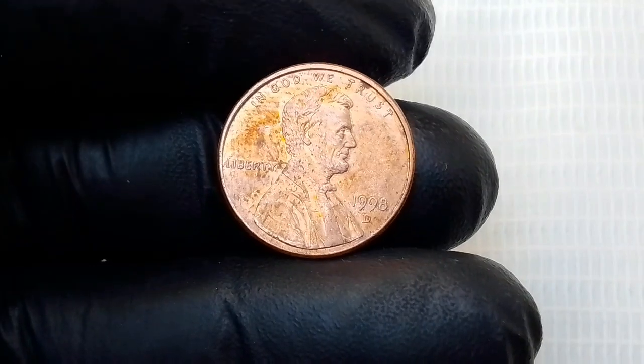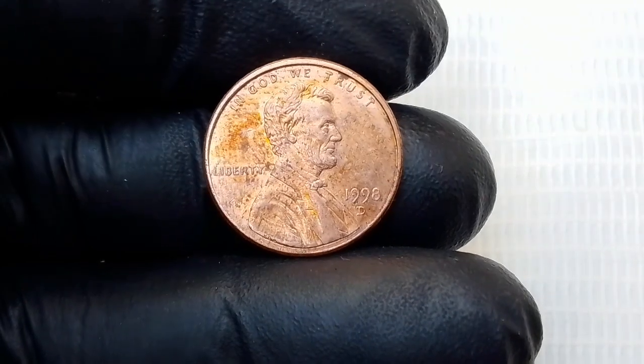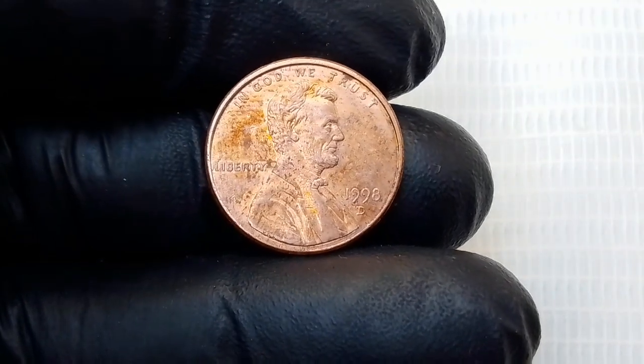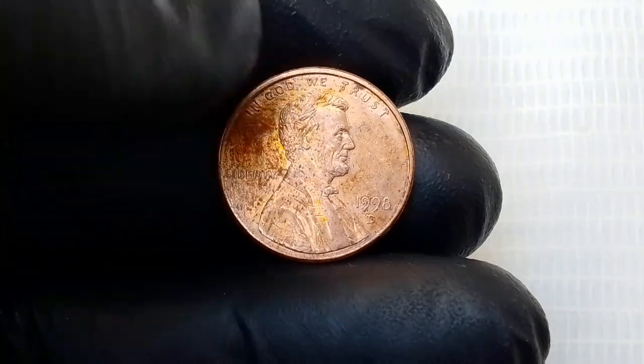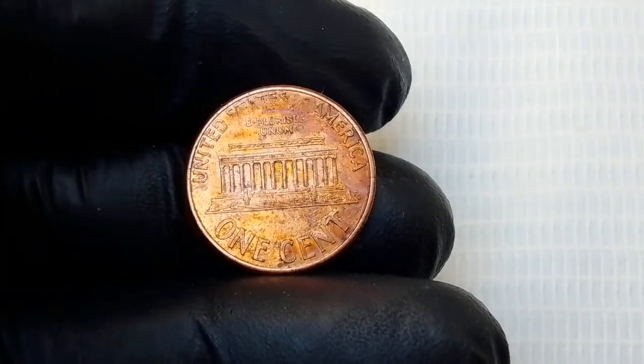Last 1998 D 1-cent USA coin. In 1998 D, a small, seemingly insignificant 1-cent coin was minted by the United States Mint. At first glance, it looked like any other penny that had come before it.